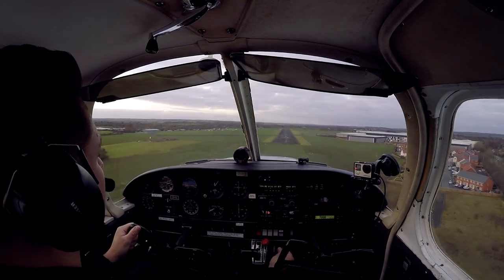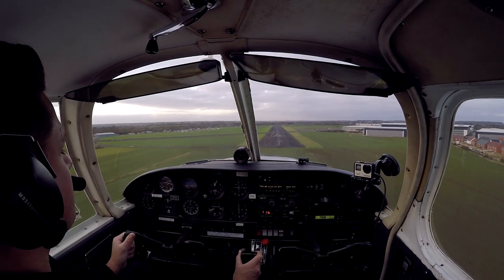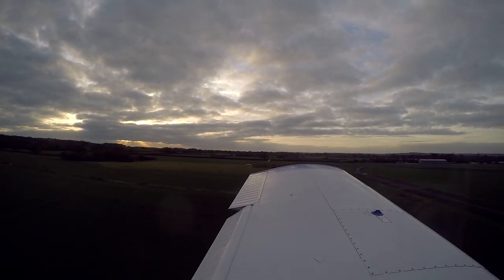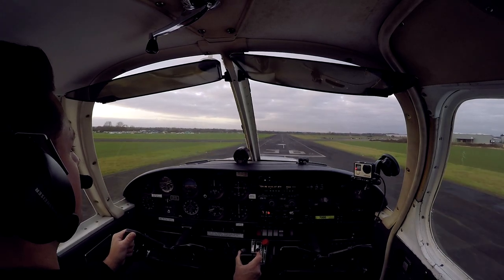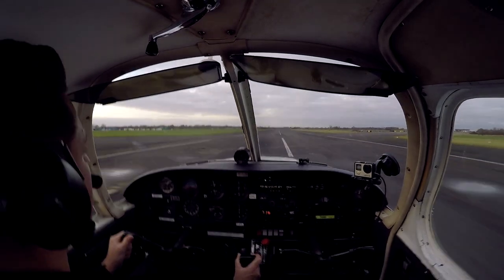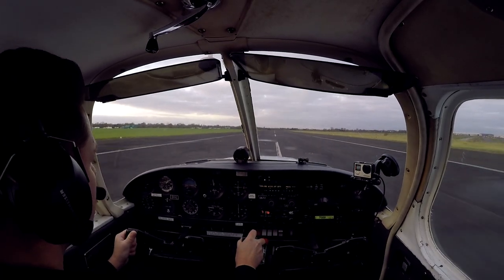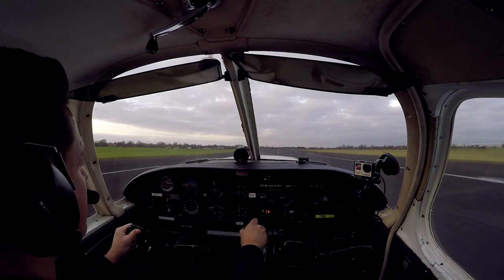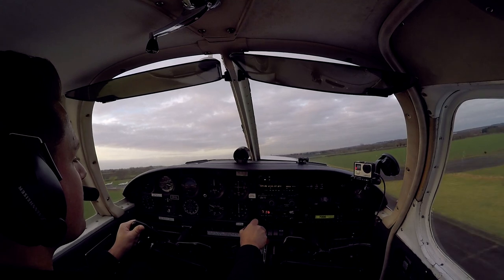Everything looks good. I'm going to take the carb heat out now. Power back. Centre line. Pull the power back. Flaps come out. Good. Full power. Rotate. Turn to the right, 030.